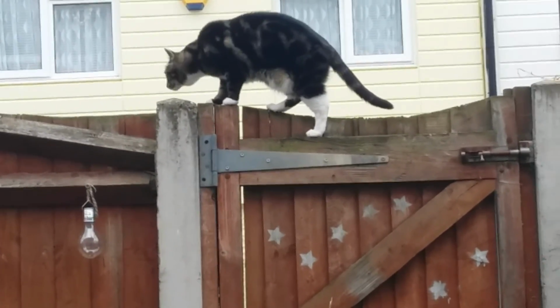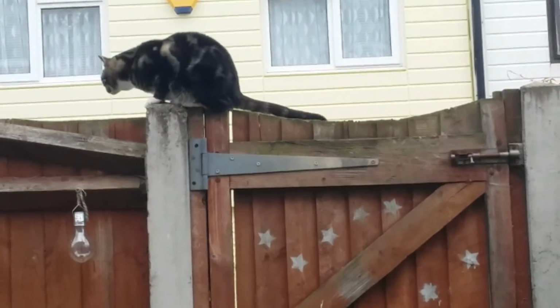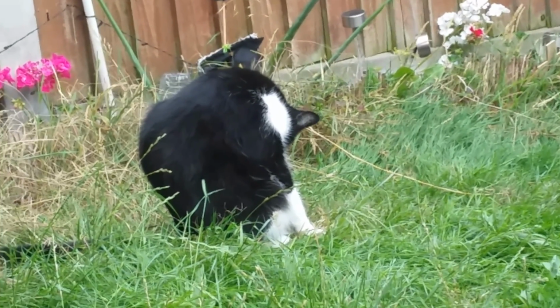But she wants the other post, because Tiddles sits on one. Yeah, she's got a post. Chilling now.